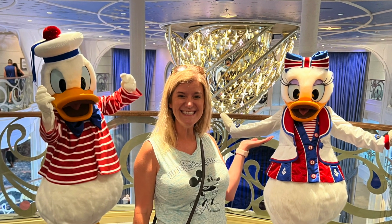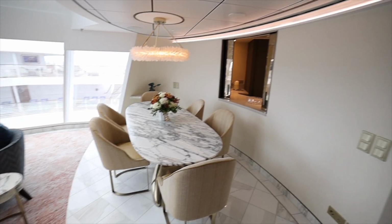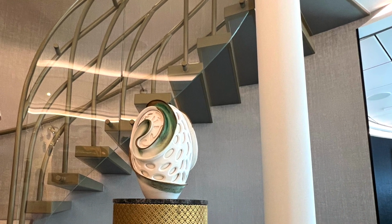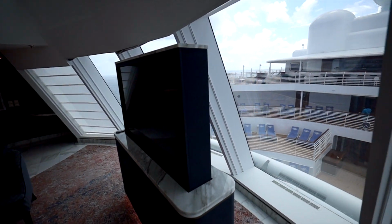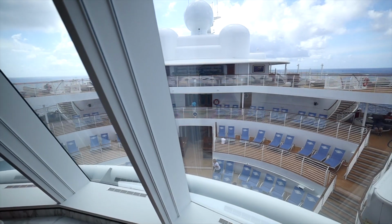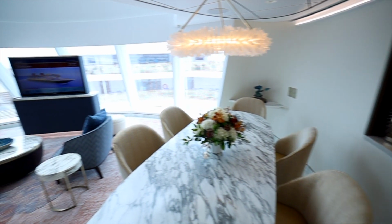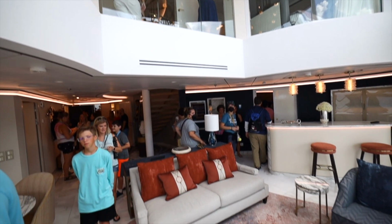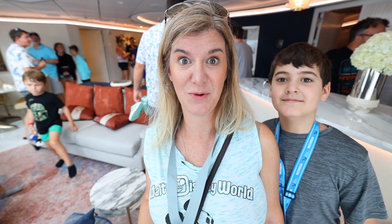I just love them. We're heading up the long set of stairs to the tower suite. Oh my gosh, so we are just in the living area and have seen the kitchen, and it is incredible. I am so excited to see the rest of this place.